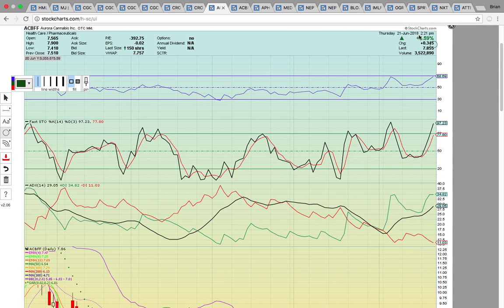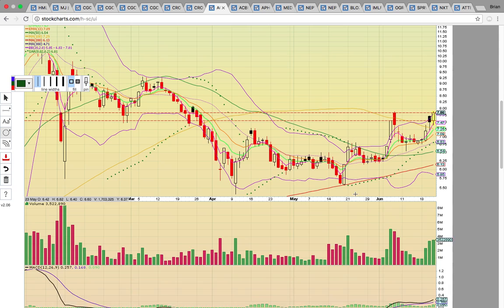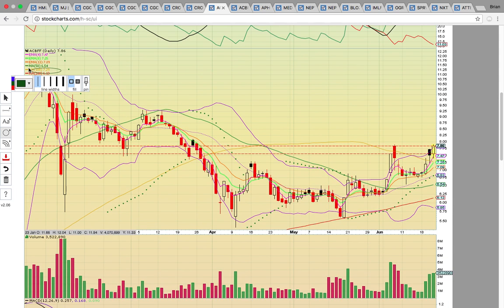Okay, take a look at Aurora Cannabis, up 4.5% here. This stock got above the 100-day simple moving average yesterday. This is the number two cannabis company in the world. It got above this gold line here. As long as it can stay above that level at 729, that's going to signal more upside potential. Today it's going for a close above the high close resistance there on the 6th of June. If it can stay above that level, that's going to signal it wants to break out higher.